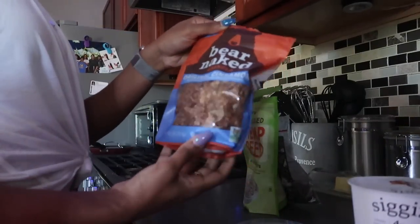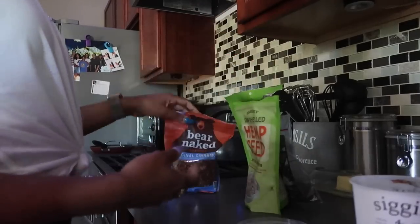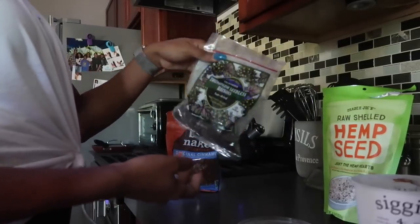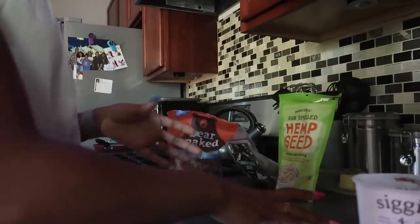So this is the granola that I like. It's the cinnamon yogurt with cranberry, cinnamon, sunflower seeds. And then I add hemp seeds for added protein. And sometimes I add raisins as well. I need to go to Trader Joe's and get some more seeds because I'm almost out.